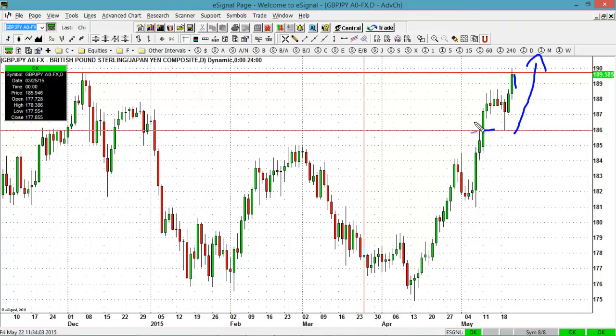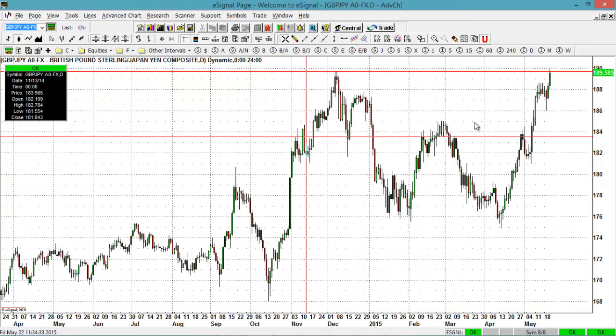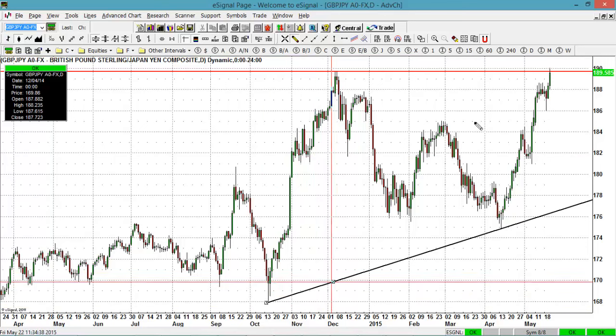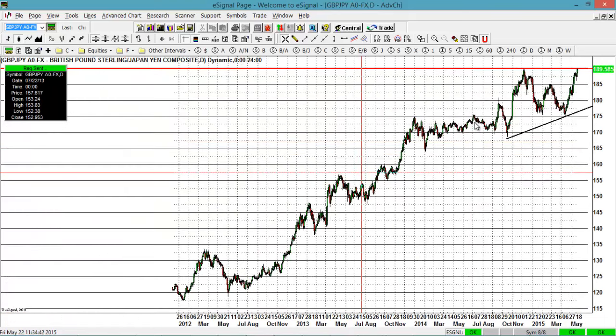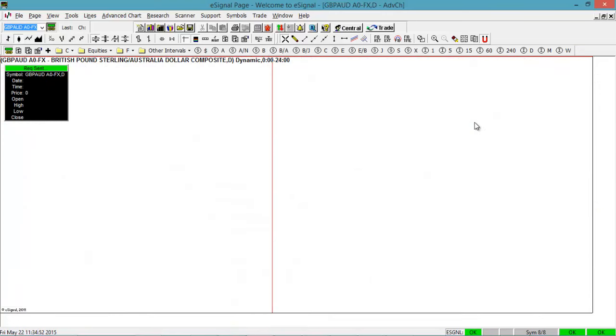Now, if the market was to close below this 186 swing low, that would signify to me that this could be a possible double top in the British pound, Japanese yen, or we could be entering a triangle consolidation situation, as you can see here. I mean, that's not confirmed, but this is just a preliminary look at the British pound, Japanese yen, if this high up at that 190 level is not eclipsed.